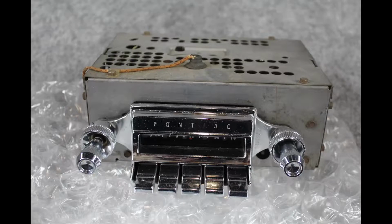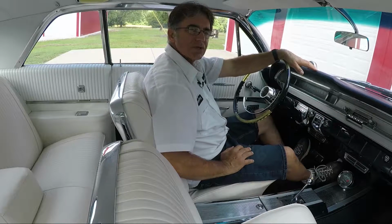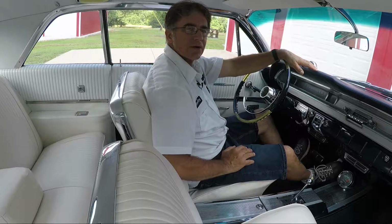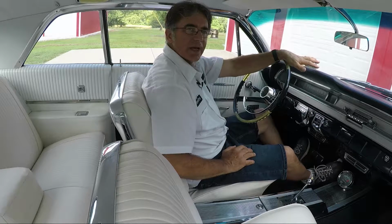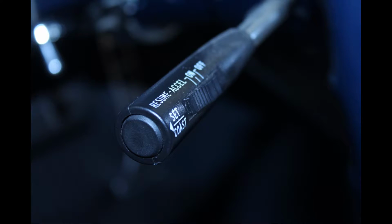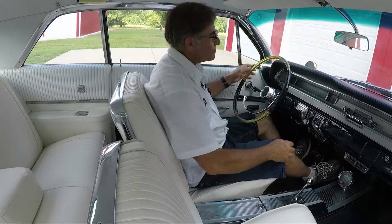He removed the original AM radio, which goes with the car, and he purchased another original style AM radio and had it sent off, and the inside was all converted to modern day digital, and it's AM and FM. He also installed the aftermarket cruise control. So with that, let's go ahead and get started.